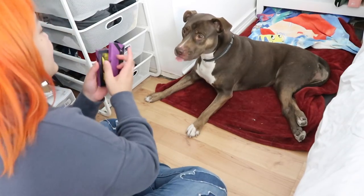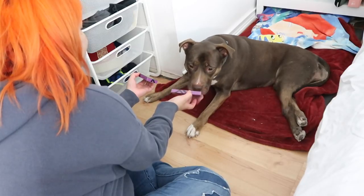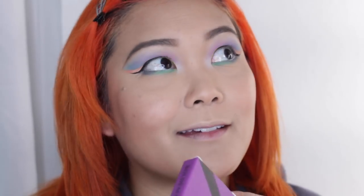And then the lashes that Zoey picked out, I gave her a wide range. There were some dramatic ones in there, and magnetic lashes in there. Out of these two lashes, which one should I pick? Okay. But she chose one of the more natural ones, thank God.